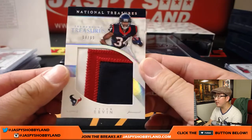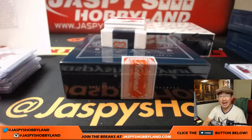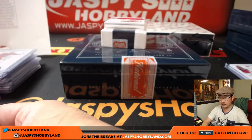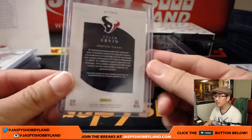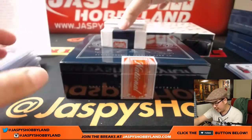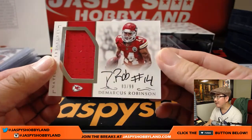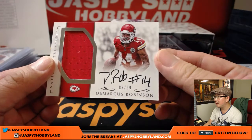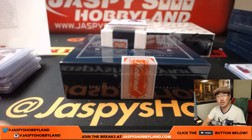84 out of 99, Tyler Irvin, three color patch for the Texans. That'll be for Adam Wilson. There's our friend D-Rob, 83 out of 99, D-Rob. Jersey and on-card auto for the Chiefs. That'll go to Sean Bratton.